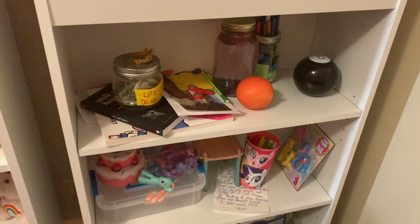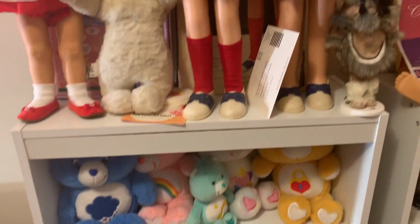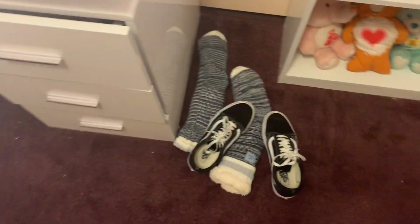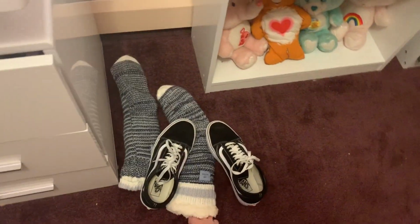And then above that, I have some more stuff. And then here's my Care Bear collection. Above that is my doll collection. I'm not going to show you them. And then here are my shoes and some of these big fluffy socks that I absolutely love.